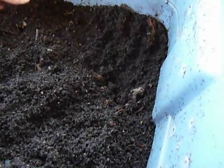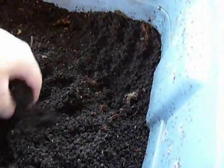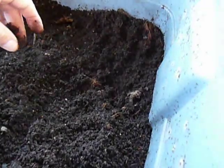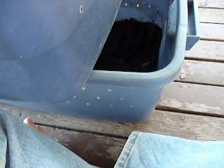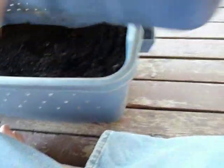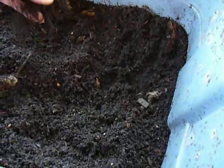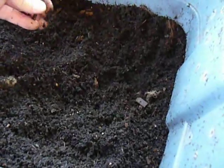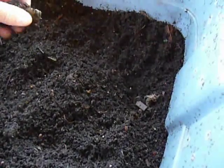If you have a larger family, I'm just doing this for myself, but if you had a group, you could rotate these. You could have 2, 3, 4, 5 bins going at the same time. These bins obviously stack, so with the lids on, you could stack maybe 3 or 4 and just feed them as you go. Usually you'll feed one for a certain period of time until the paper starts to break down, and then you might stop feeding it and start a new one.